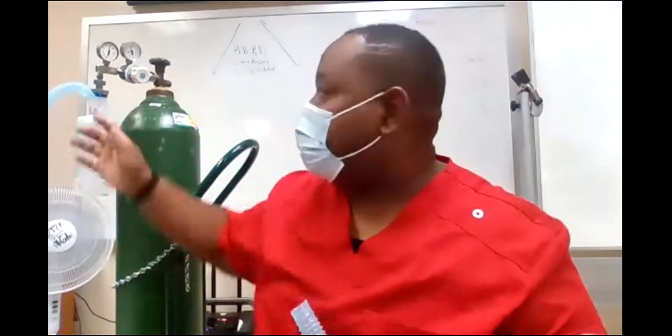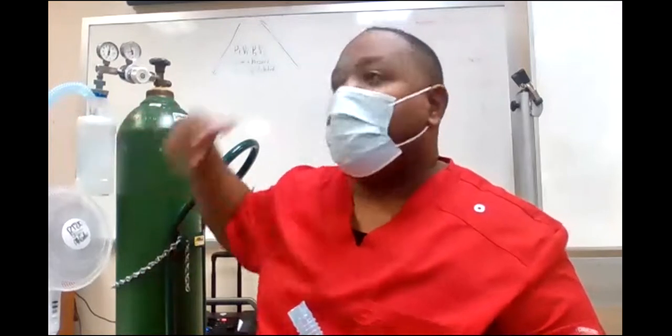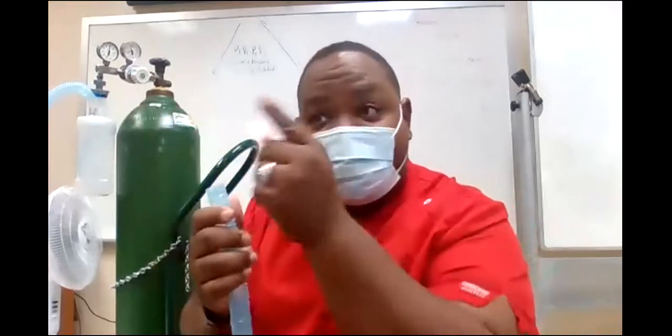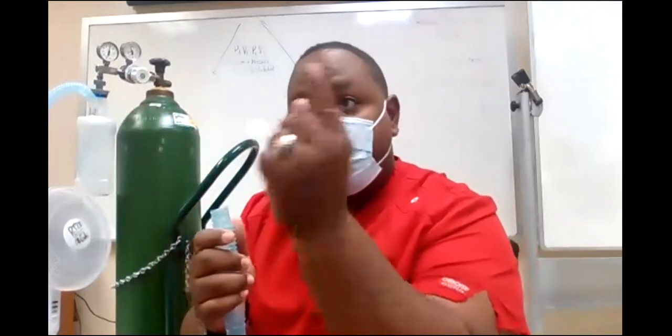If it doesn't have this Venturi, it's not a high flow system. Only the high flow system will give me a guaranteed FiO2. So you'll have a bottle of water and a little adjuster on there for the FiO2. It'll have a little mark and it has the FiO2s written on there.